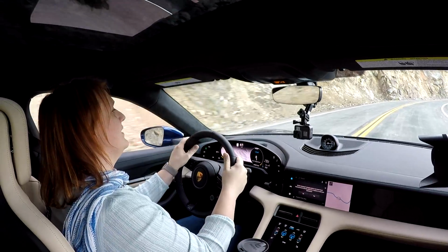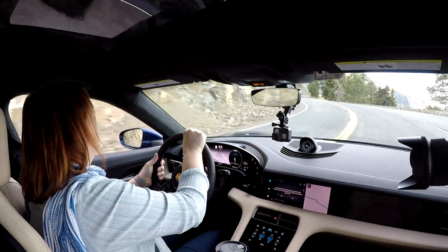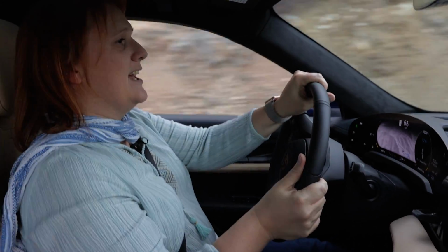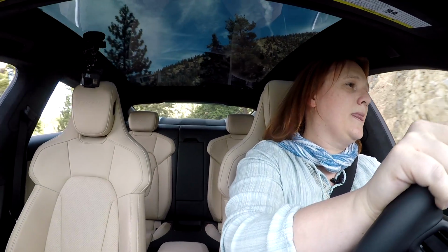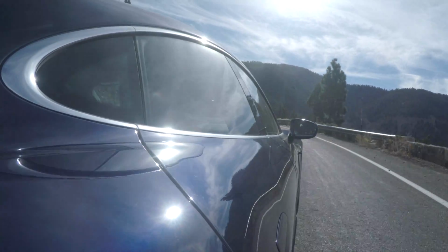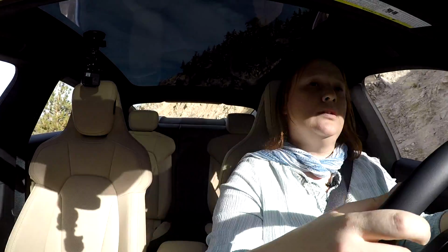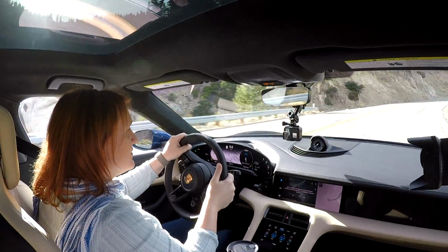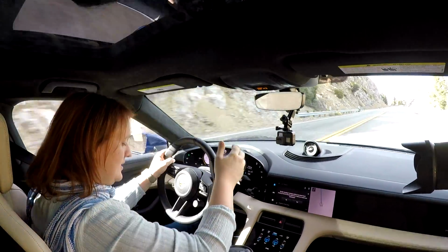I could live and drive this car every single freaking day. Oh my goodness. You just tighten it up and it just responds with every single corner.